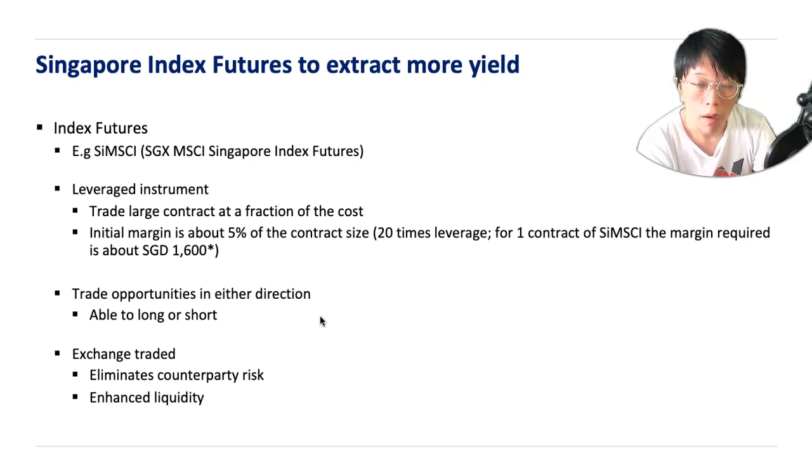Therefore, being exchange traded has an added benefit versus the other instruments that are more common, which would be contracts for difference, CFDs. When you are trading CFDs, your counterparty is the individual company, the broker itself. So although CFDs have their advantages, in terms of the comparison of counterparty risk, I would prefer one that's with the exchange.